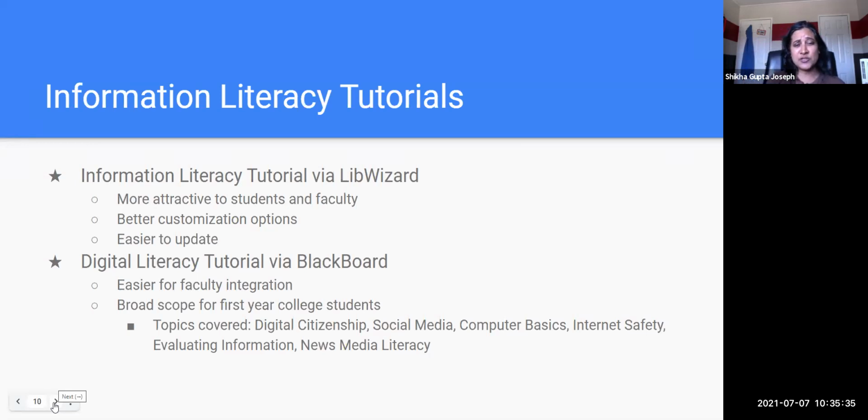Like I said, this is easier for faculty integration. It gives the students accountability. The faculty can pick and choose the components they want and put it in their course and have the students complete it. They'll know it's been done because they'll get a quiz grade, which they'll use for attendance purposes or an actual pass/fail, or even 5% or 10% of their actual grade.